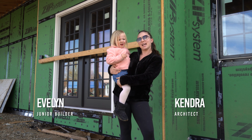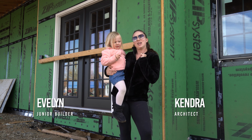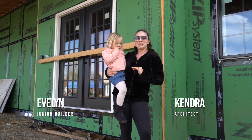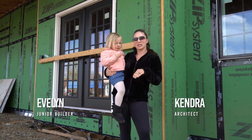So we are back out. I had to film today because it is a beautiful day out. It is around 50 degrees and sunny, and the wind isn't too bad right now, so we're having a good day out here. So my dad's up working on the roof on this back side of the house.